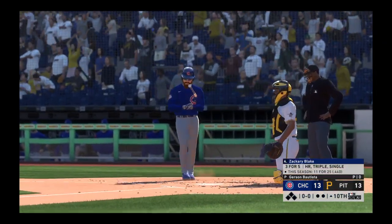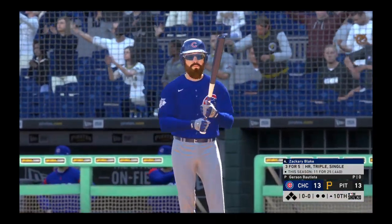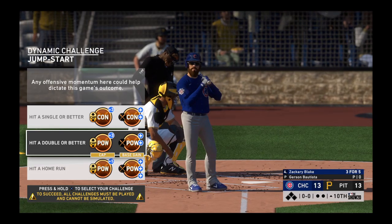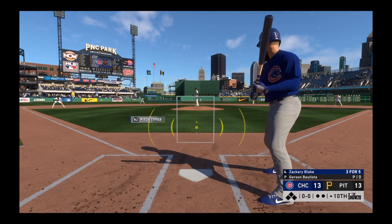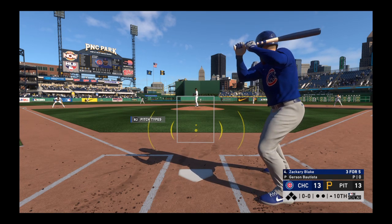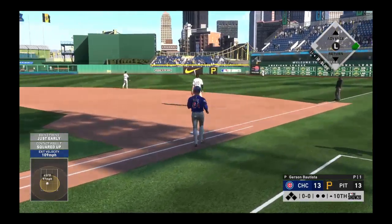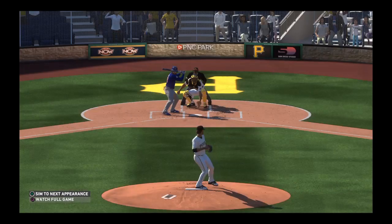We are into extra innings, and next will be a speed threat in the form of outfielder Zachary Blake. He's ready. Here's the first offering. Hard hit ball towards the hole, and that's another base hit for him. He's on a tear in this one. So after the leadoff base hit, they'll have his wheels to contend with here.